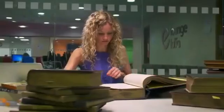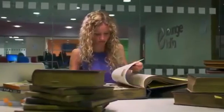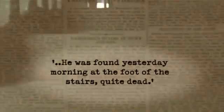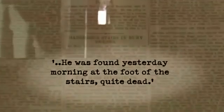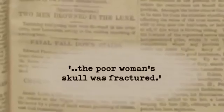Stairs have always been dangerous. Even with today's building regulations, at least 300,000 accidents occur every year in the UK. But in Victorian times, it was even worse. There's numerous accounts of people falling down staircases and breaking their necks, or breaking a leg and dying later of septicemia. Why were there so many deaths and injuries from stairs?